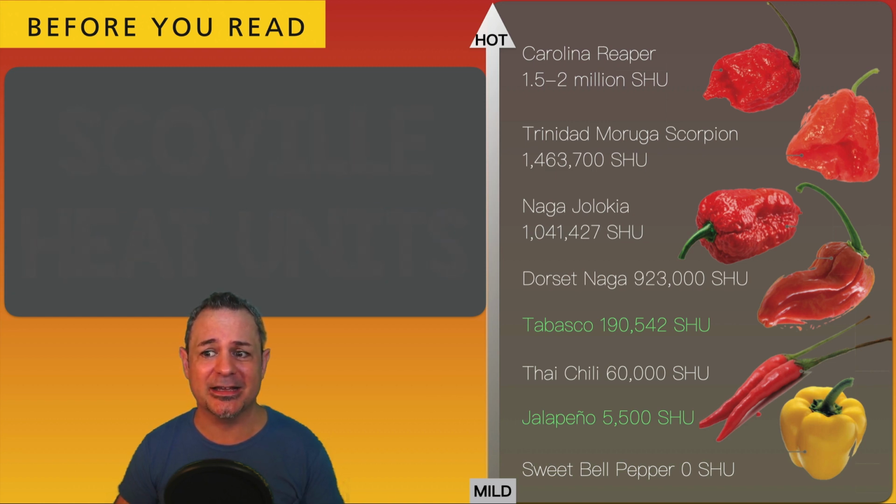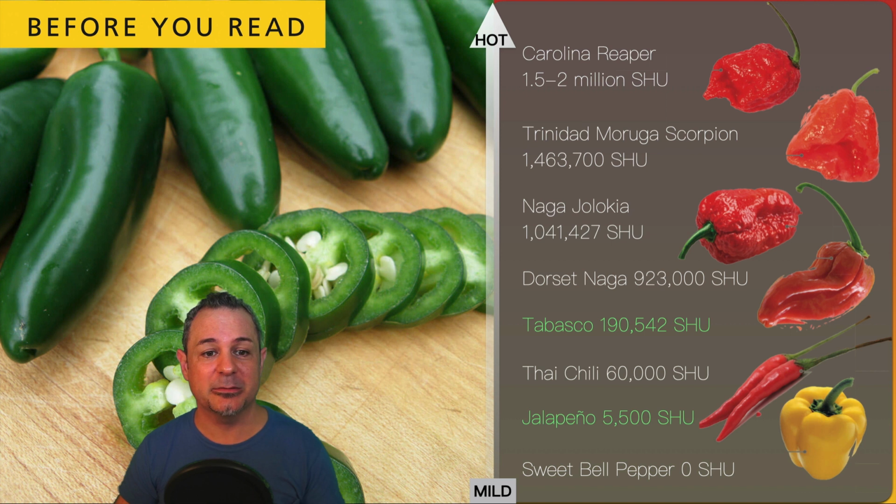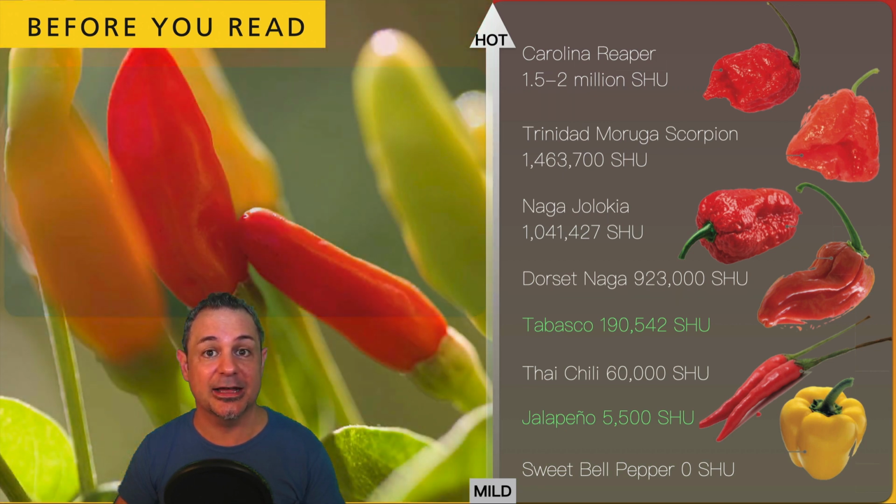Jalapenos have quite a kick. They look like this. They can be different colors, but when they are mature and at their spiciest, they are green like this. And believe it or not, 5,500 Scoville heat units is actually pretty spicy. The other chili pepper that's not pictured on this page is the Tabasco pepper. Maybe you've seen or even tried these peppers before. These peppers can be up to 190,000 Scoville heat units, and they look like this. Tabasco peppers are often used to make hot sauce.